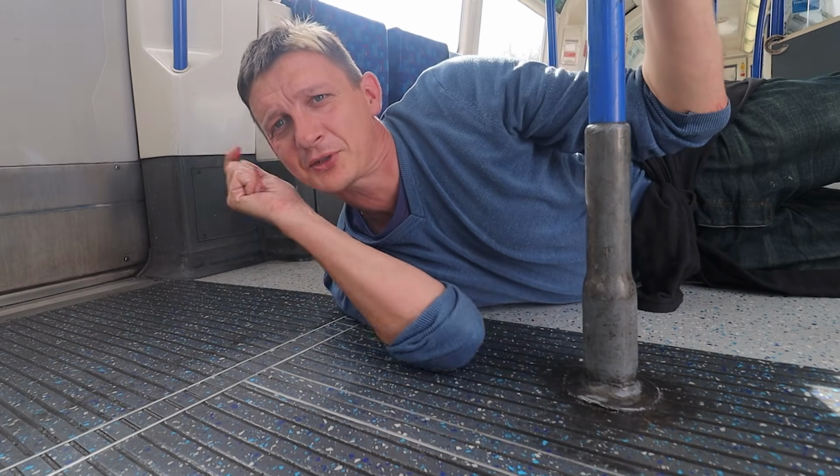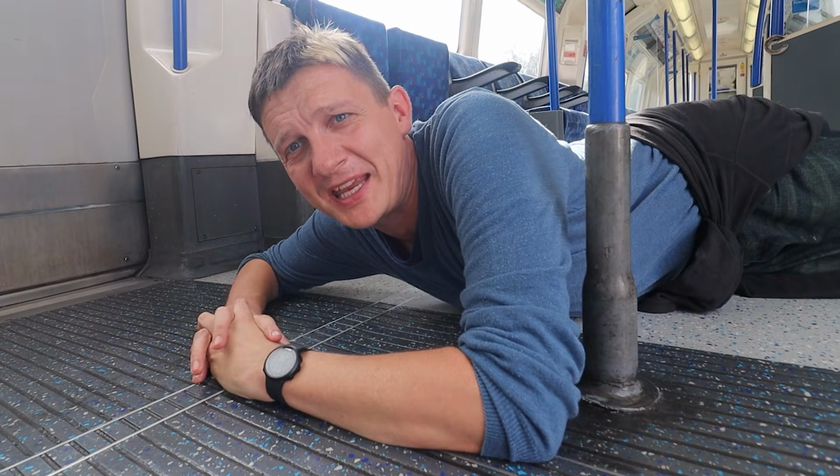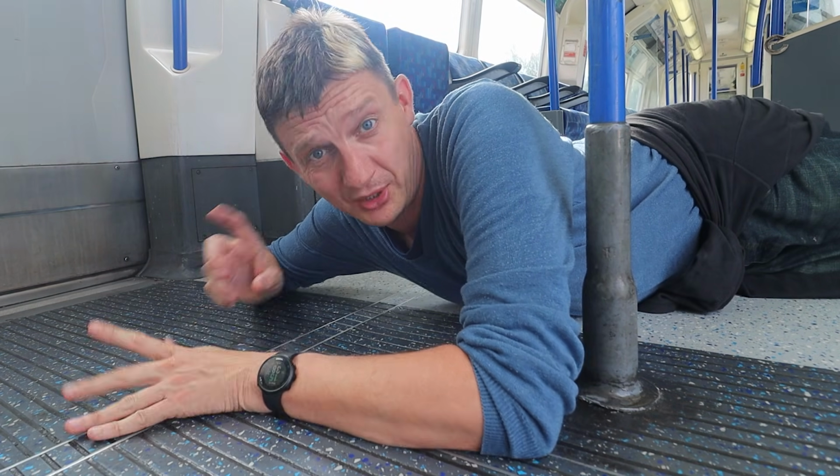Mill Hill East, by the way, is a really good place to get an empty carriage on the Northern Line. I'd say probably even at the height of the rush hour, when you get on this train and you come up to Mill Hill East, it's more than likely you'll be sat in an empty carriage, probably.